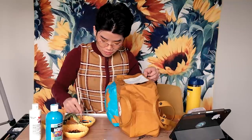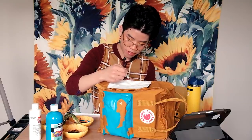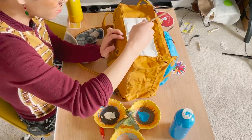Stop messing up! Oh, this would have been very bad if that got on it. This is a nice tip. You can pull the backpack back a little bit to hold it taut. Recently just learned that word. And that makes it a little bit easier. See what I'm doing? Just like doing this. Pulling it back. Think of pulling your eyelid to do your eyeliner.